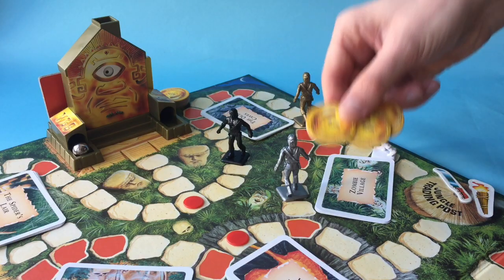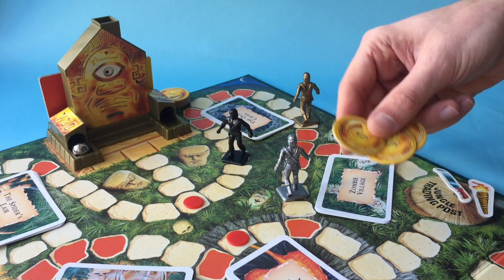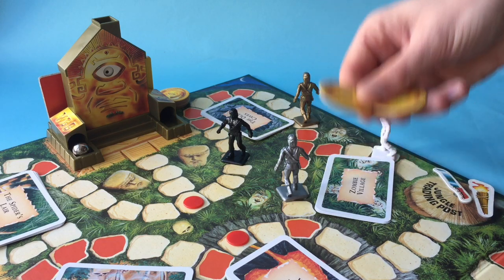Now, as well as using gold in order to buy equipment from trading posts, you can also use coins in order to buy another roll of the dice.